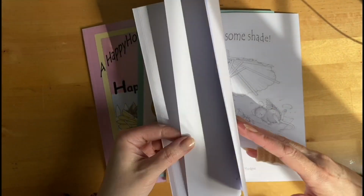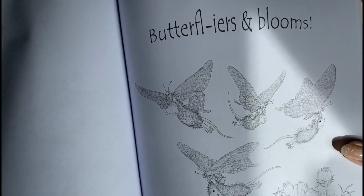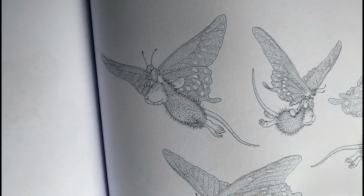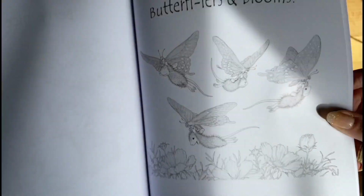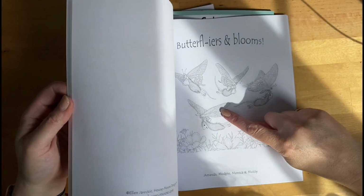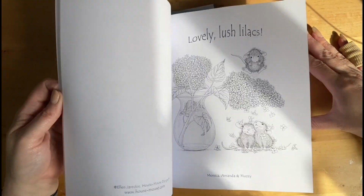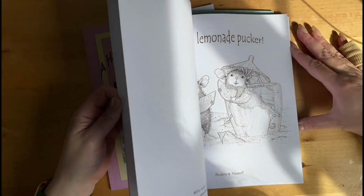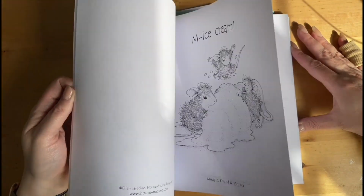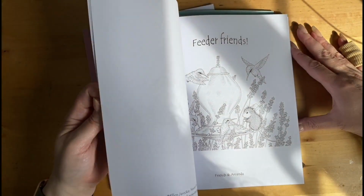I think the only thing I'd say is one or two of them, like this one. This is quite a small... Yeah, can you see how small the little marks are and the butterflies? Quite tiny. I think you can only just colour over something like that. You can't really colour into it properly. So some of them I think are really nice. Some of them I think needed to have been printed much bigger really to make it a manageable colour, if you kind of understand me.